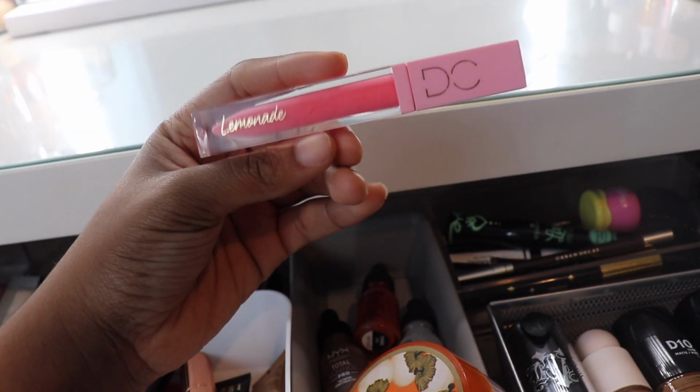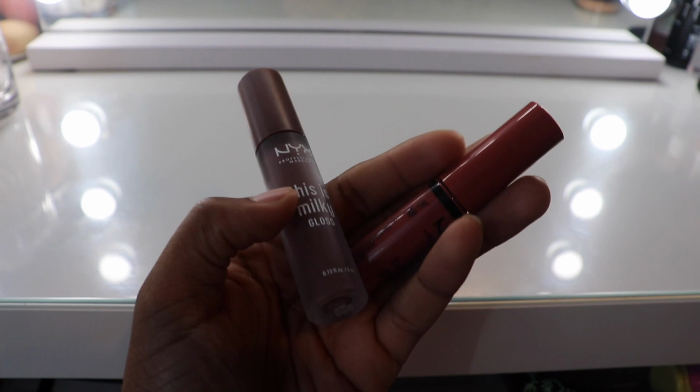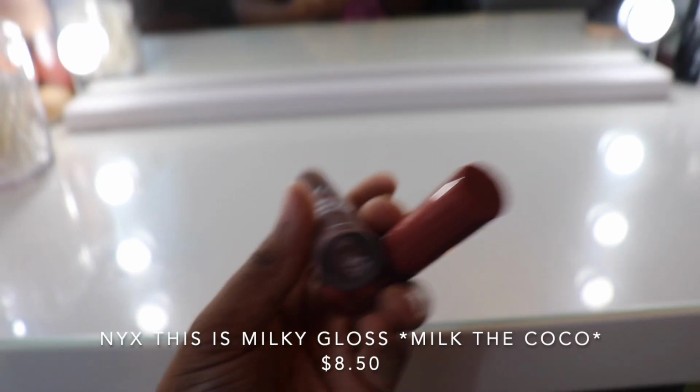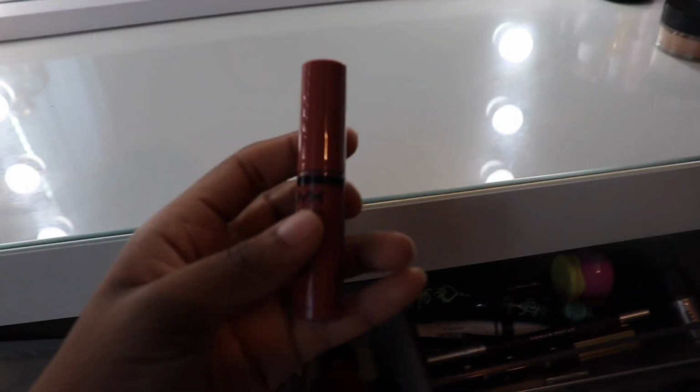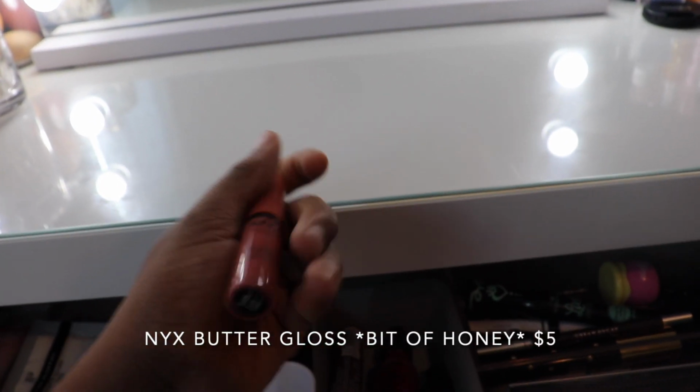I have this lip gloss from Dominique Cosmetics. I've had it for forever and I just really do not use it. Like, it's not my shade. It's not something I would wear. Instead, we are going to pull these two NYX lip glosses. So this first one is the NYX This Is Milky Gloss, and this is in the color Milk the Cocoa. For the original NYX Butter Gloss formula, this is the color Bit of Honey, and I like both of these. These are going in the basket.